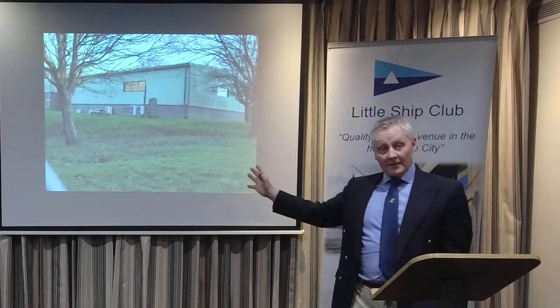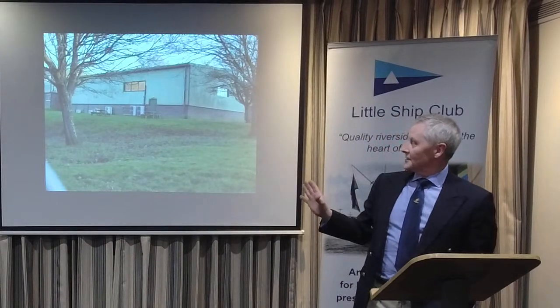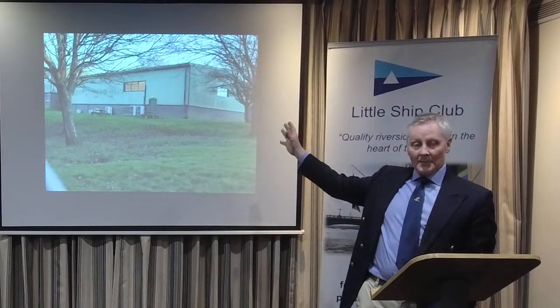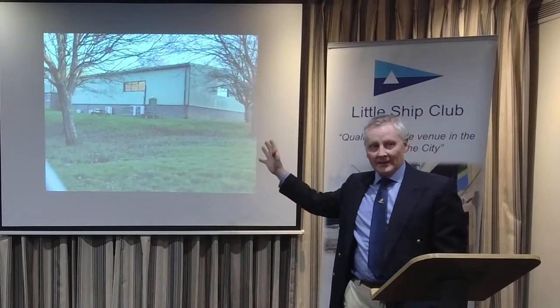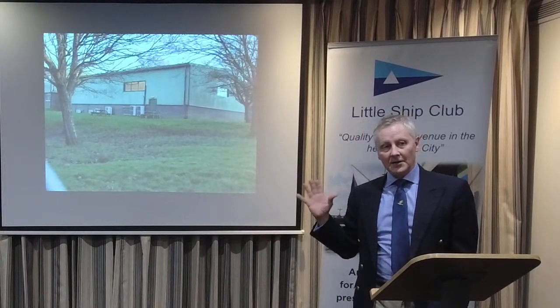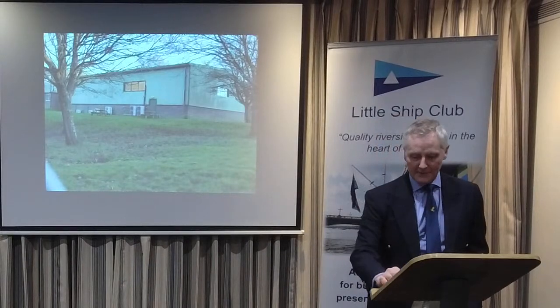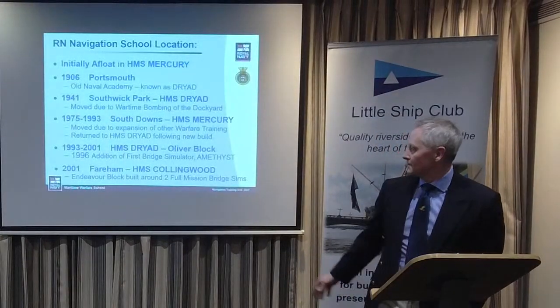I do go up to Dryad relatively frequently. As I said, I haven't been in to take a picture of Oliver Block. This is taken through the fence. That is the Amethyst training building. Actually, as talking to some of you, I mentioned how much I kayak. One of my kayak stores is still in the 2-2 range building at Dryad, so I do have to go there relatively frequently.